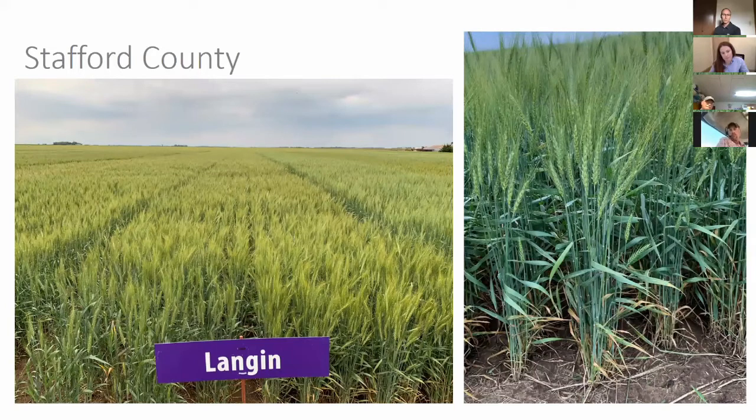But Langin is a Colorado State variety. It's probably a little bit too far off from where I like to see Langin because of its background, right? It has Hatcher and Bird in its background here. So it really is more of a Western Kansas variety and an Eastern Colorado variety. With that said, perhaps Western Stafford County might every now and then have a fit.